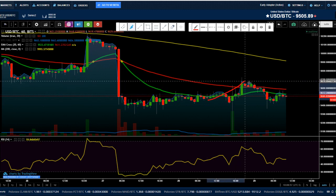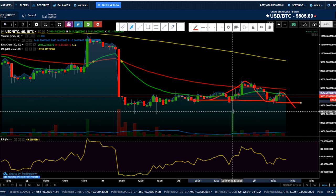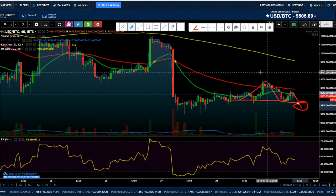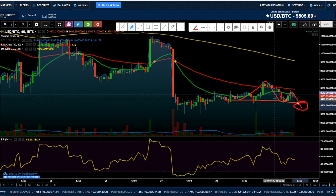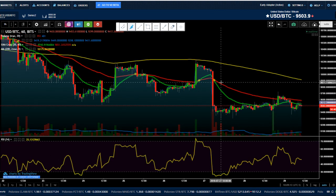This makes a high, it comes down, it tries to go higher and fails that test. That is a signal right there. That's a failed retest of a recent high or low. On any time scale, this is a really important chart formation. You can put your Fibonacci's anywhere you want. You can put your trend lines where you want. You can change your moving averages so they fit your chart the way you want.